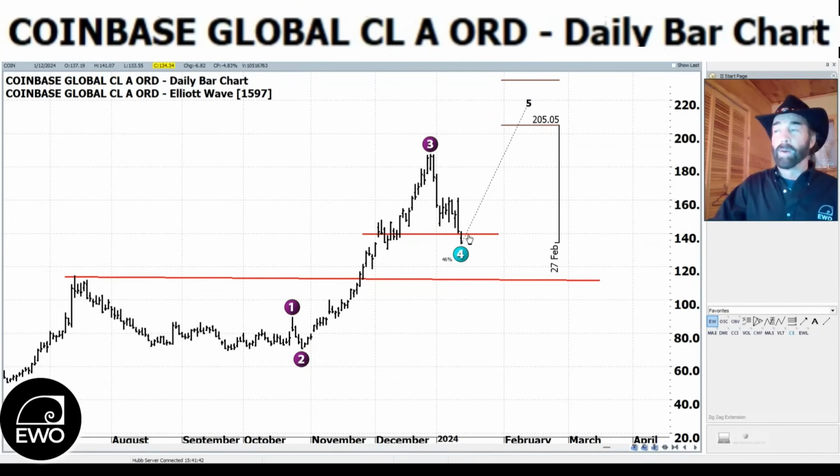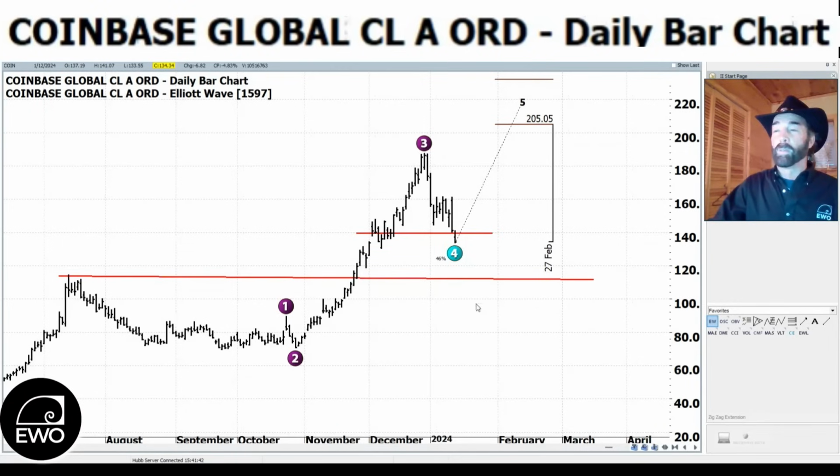Can we break back above 140? Then it's no harm, no foul. But if we get follow through, I think it's highly likely you'll see 110 on Coinbase. So where would an entry be? I think you could take a shot at 110. We're at a 46% corrective move now.